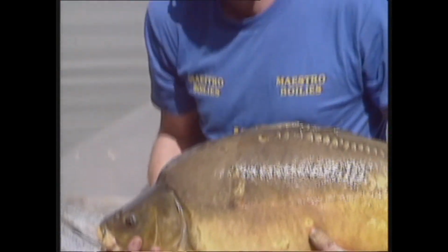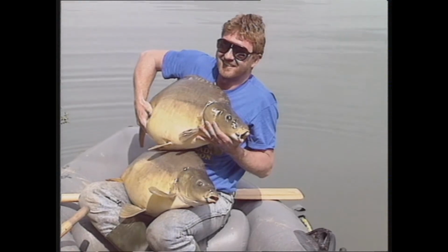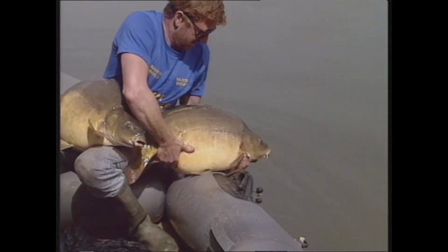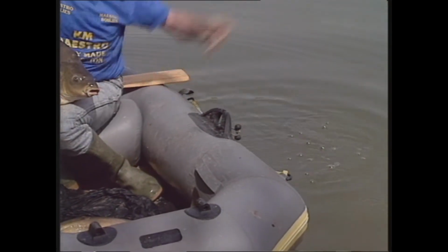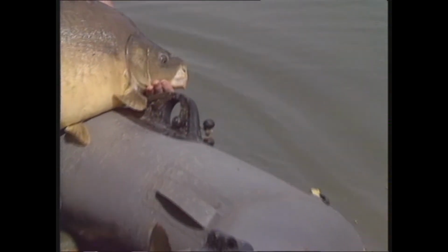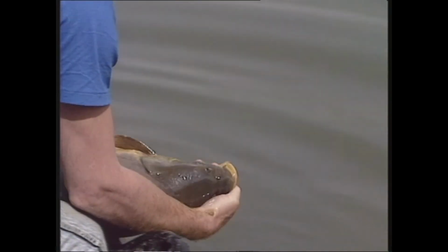Can you row me back? Why are you doing that? Good shot if you can get it out. Right, the top one's going back. That way. No, it's going my way. Oh, lovely.